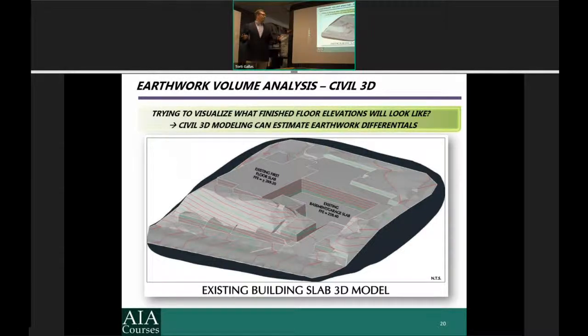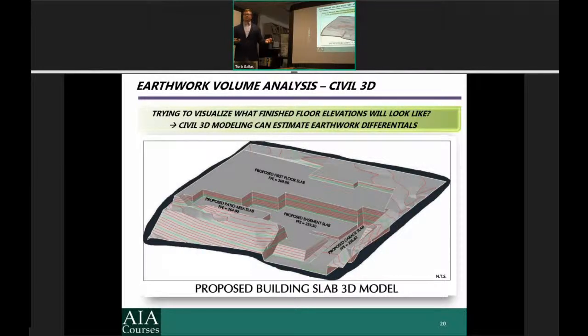So, working with Civil 3D. This might be an existing condition, and then we'll model that into Civil 3D, and then we will also model the proposed condition. One thing to think about is when we have a basement, we want to subtract out that area. John talked about underground storm management vaults, pools, utility trenching. If we're really doing a true comparison, we want to also maybe subtract out those values, or at least let the contractor and the architect know what our assumptions are, so we're not just comparing two surfaces, we're really subtracting out all the values we need to.